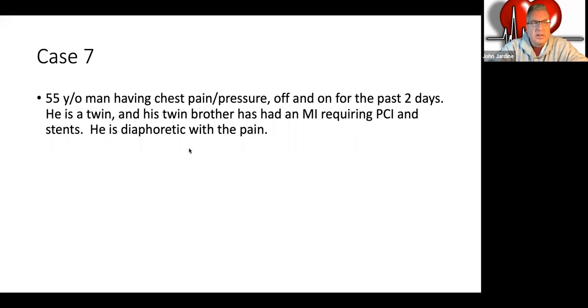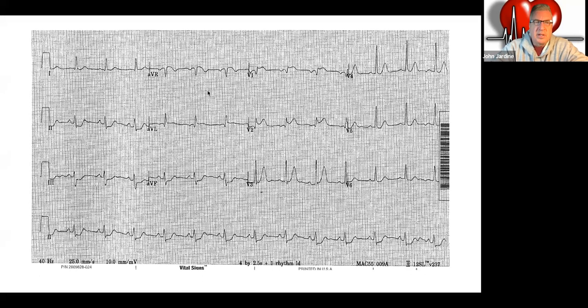Okay, moving on. Case 7, a 55-year-old man having chest pain pressure off and on for the past 2 days. He's a twin. His twin brother has had an MI requiring PCI and stents. He's diaphoretic. Sound familiar? I hope it sounds familiar because we've already talked about this guy. This is the same guy that we talked about with ST elevation MI, and certainly he was having an ST elevation MI. It was septal. It was V1 and V2 where he had ST elevation. He eventually went to the cath lab. But why am I talking about him again?